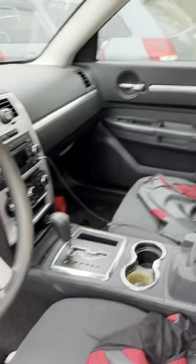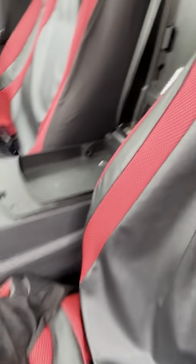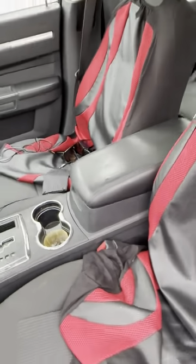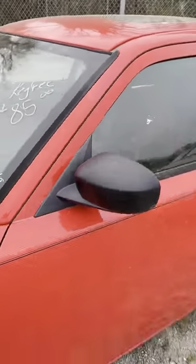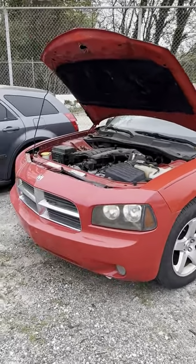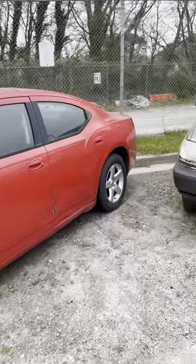There's your mileage. Shot of your interior. All right. Sunroof. Do see some dings on the side. Like I said, $85 key fee. Transmission does slip at times.